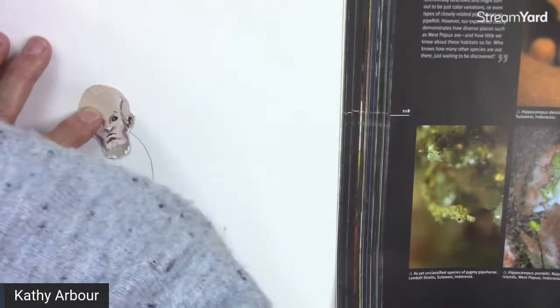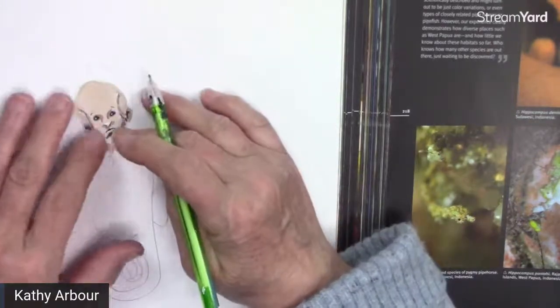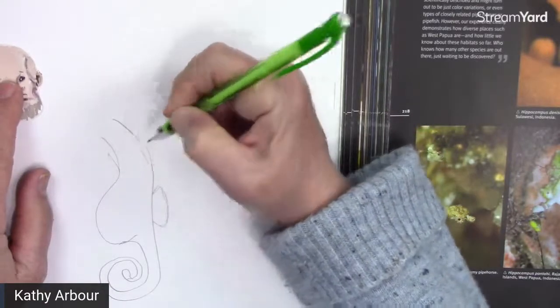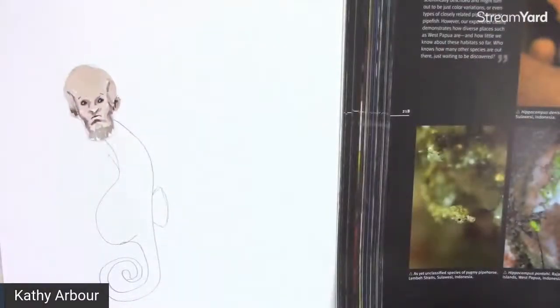All right. So that's going to be kind of the shape. I think he needs his neck taller though. Like that. Oh dear.